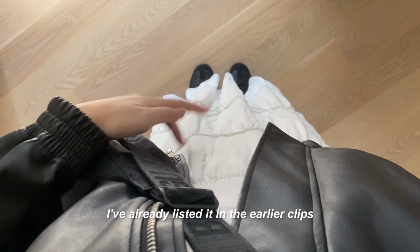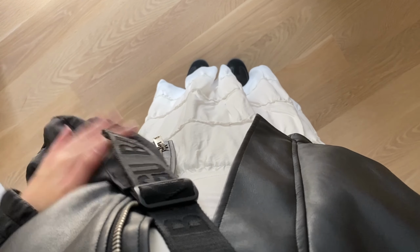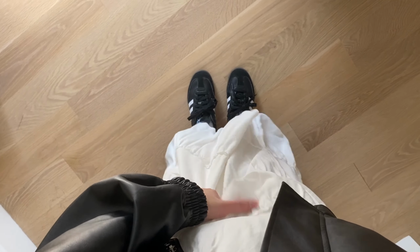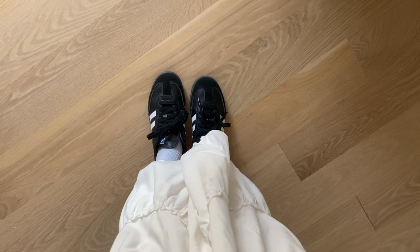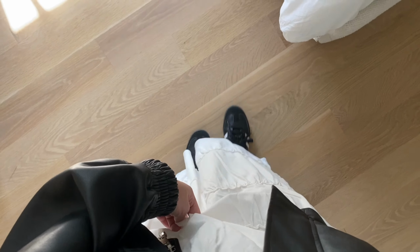I'm wearing my Brandy Melville skirt, and then my baggy nylon bag, and then my Adidas Sambas with ankle socks. I just think it looks cuter like that. I really do like this outfit though. Super easy and very easy to recreate, because I already have most of these things in my closet anyway, so it's kind of screaming to me.